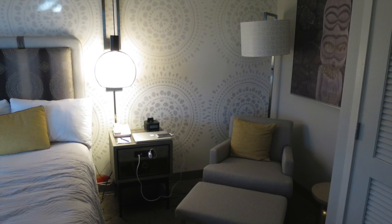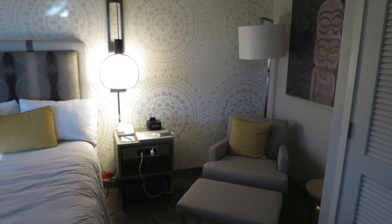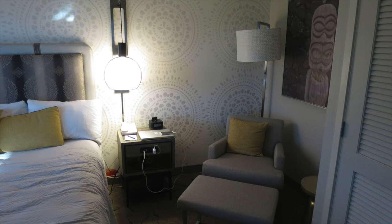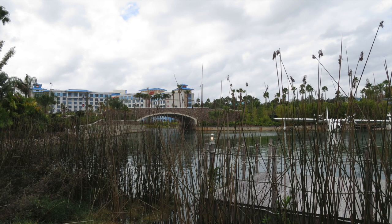The view we didn't really care too much about, but all the views have lots of trees, lots of foliage, so it still takes you away. You kind of feel like you're staying at a hotel in Jurassic Park. It's really cool. Now, earlier this year, Loews Sapphire Falls Resort opened up.